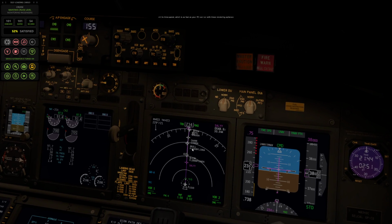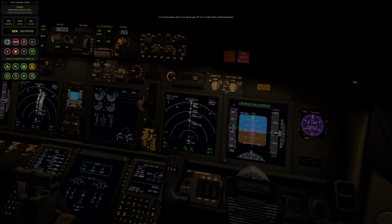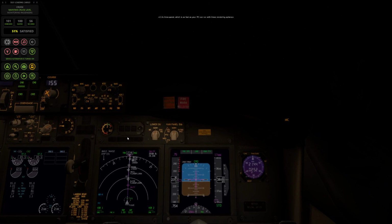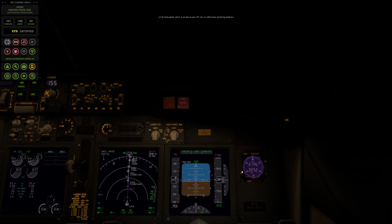Right, we can just descend to 17 for now. Alright, reset MCP. Auto brake to 3. I think that's all we need to do for now. Alright, we should be descending now. Final approach course is 251.